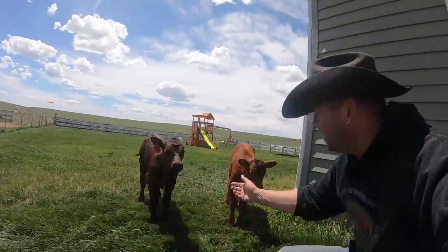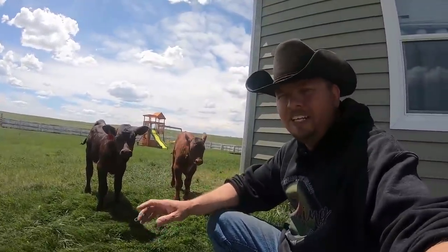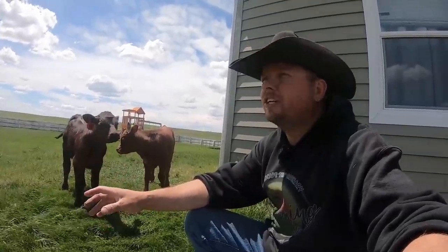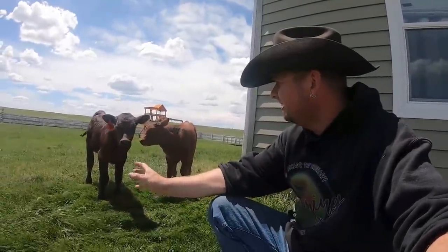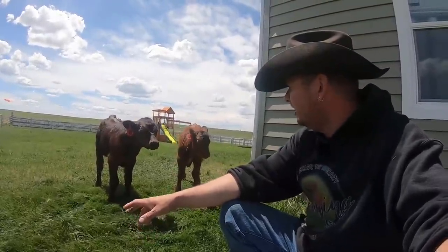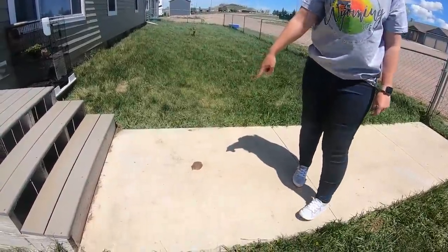This is Peanut and that's Goliath. They are our bottle calves this year, and normally at this time of year they would be living in the corrals. We don't have any corrals. I've been in the process of tearing them out. So they have been living in our yard and causing all kinds of ruckus. That's evidence of why the calves got to go.